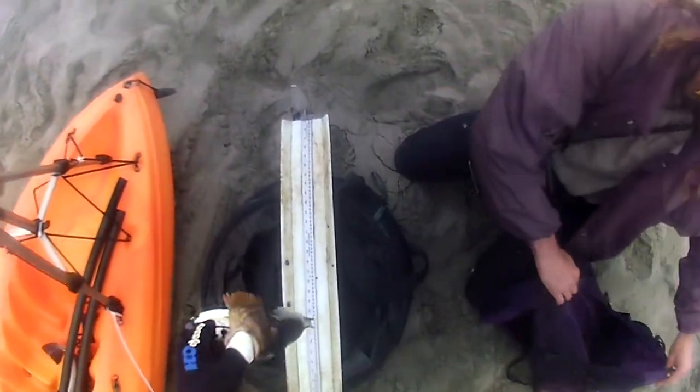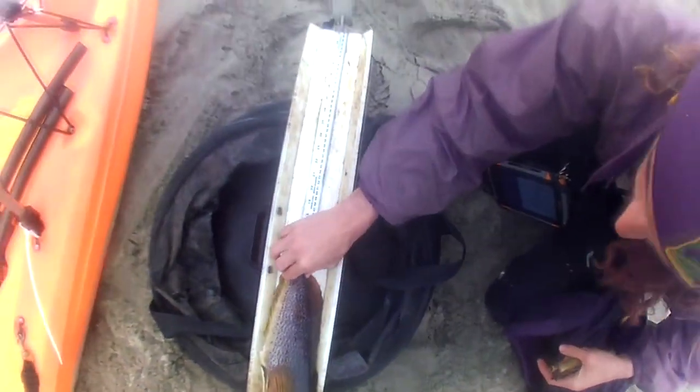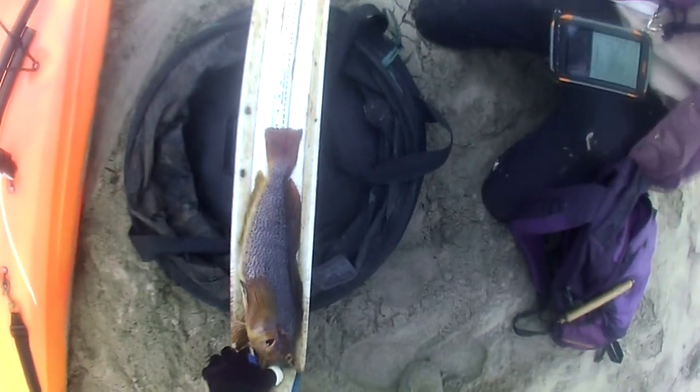Just throw the nose towards that side and we'll do it quick. And let's see what we got there. So almost 17 inches. 429 millimeters. That's what I need. Cool, now I just gotta do the weight and we'll call it good, so, yeah.